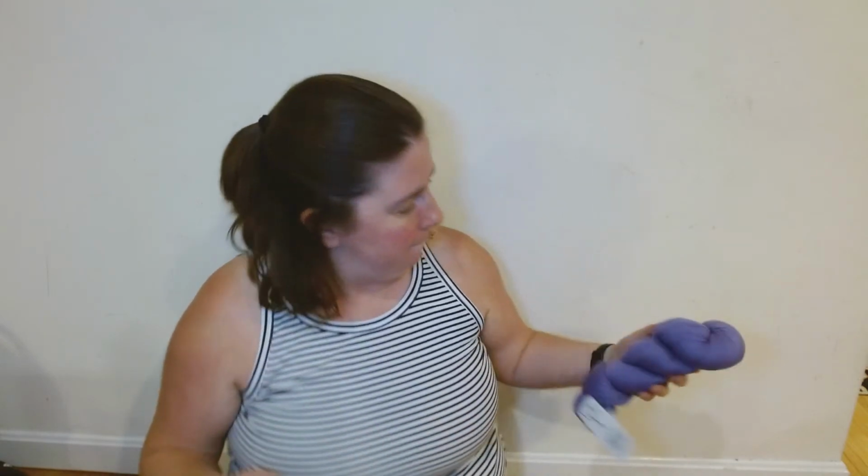Ooh, yay! I got the purple, and so let's see. This is called Rose Tinted Glasses. And the yarn is 60% superwash merino, 20% camel, 20% nylon. And it's called Indulgent Sock. And it is really pretty.